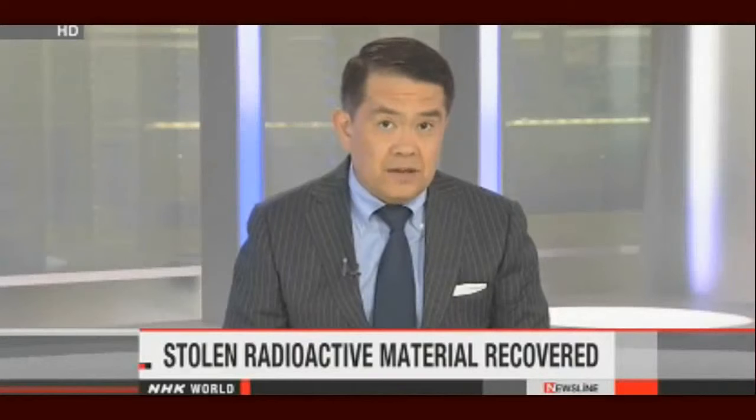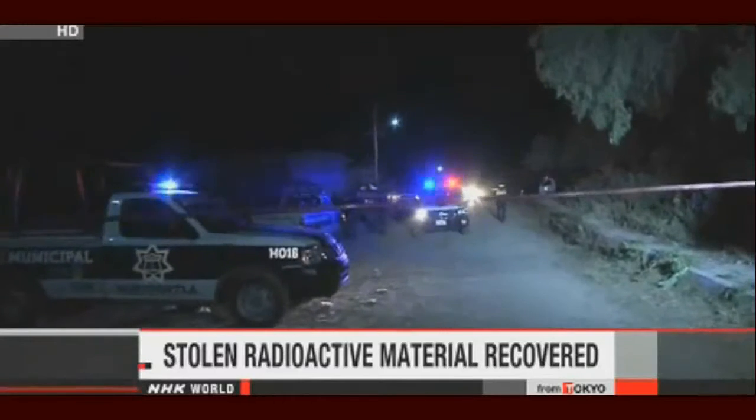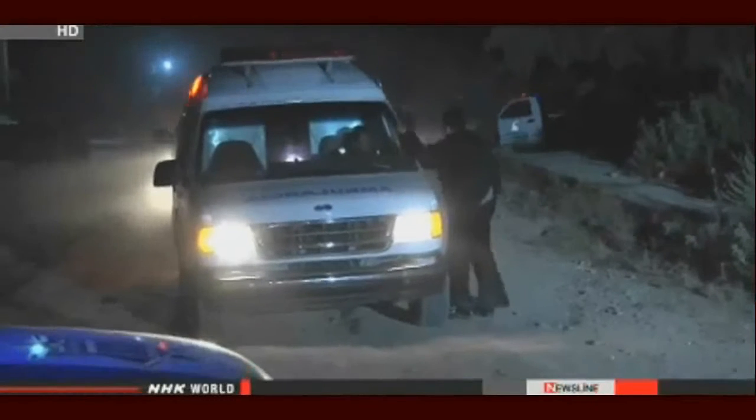Nuclear safety officials say they have located potentially dangerous radioactive material that's used for medical purposes. It had been removed from a stolen truck earlier in the week. The material cobalt-60 and the truck were found abandoned outside Mexico City on Wednesday. 2 armed men stole the vehicle on Monday, not far from where the cargo was found. Officials say the radioactive material had been removed from its protective container, putting anyone who came in contact with it at risk of radiation exposure.